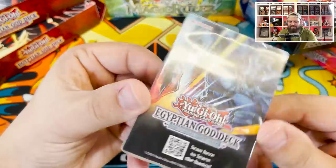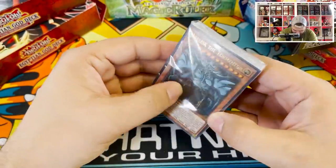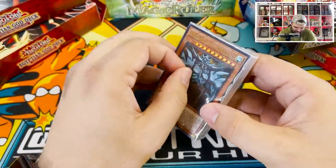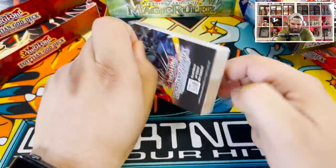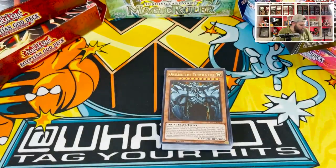Scan here to learn the basics. This is Obelisk the Tormentor, you guys. One of the most sought after Yu-Gi-Oh products of all time. This is gonna be crazy.